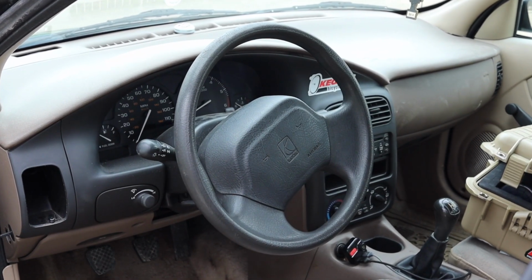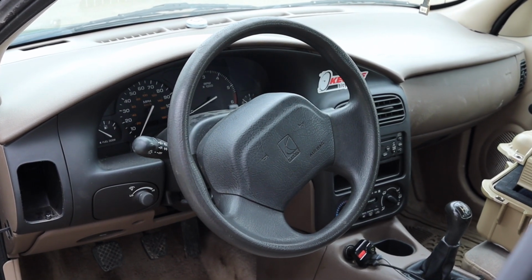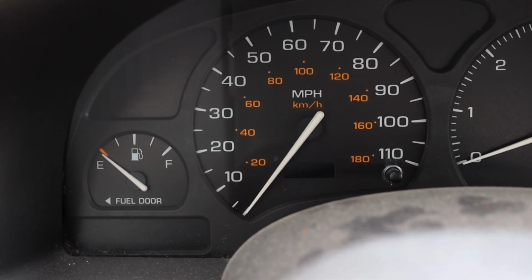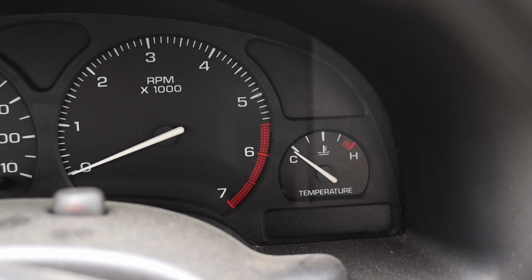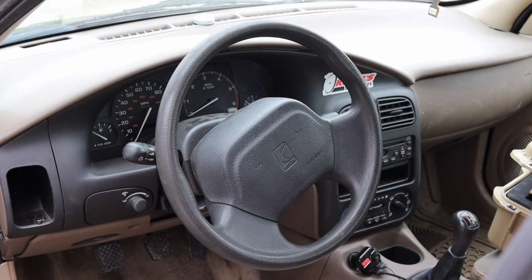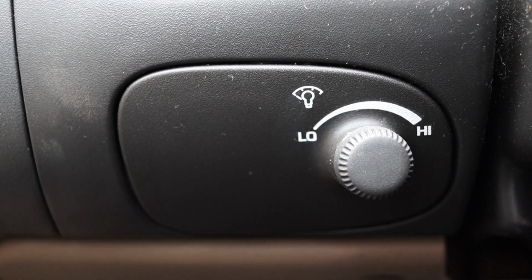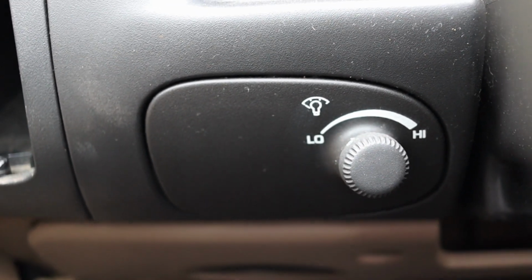We don't have a whole lot to go through in here, but we still got to talk about it. In front of me, I have all analog gauges. On the far left is my fuel. Then I have my speedometer. Then I have my tachometer and coolant temperature off to the right. The steering wheel has nothing but an airbag and a horn on it, to be expected. And to the left of me, I just have my gauge dimmer switch.